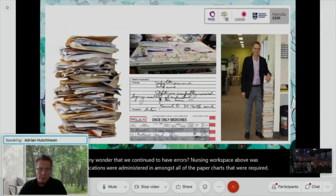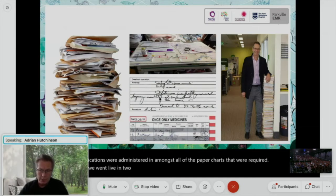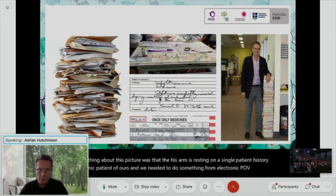Now, when we went live in 2016, prior to this is Michael Marks, a paediatrician, and the interesting thing about this picture was that his arm is resting on a single patient history, a very chronic patient of ours, and we needed to do something from an electronic point of view so that this wasn't an ongoing issue.